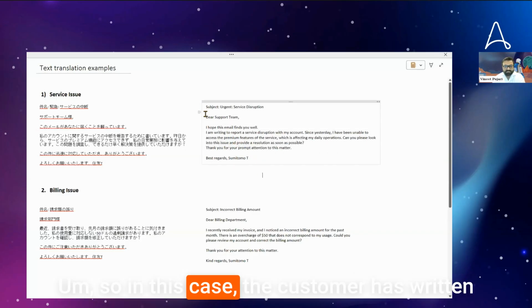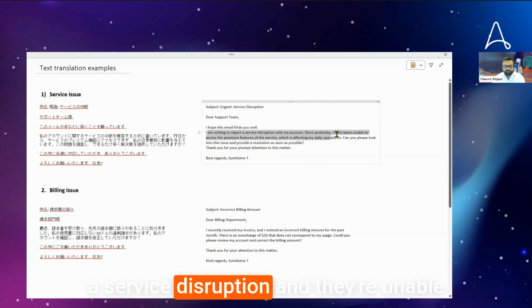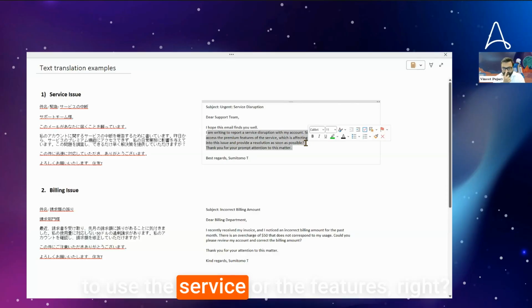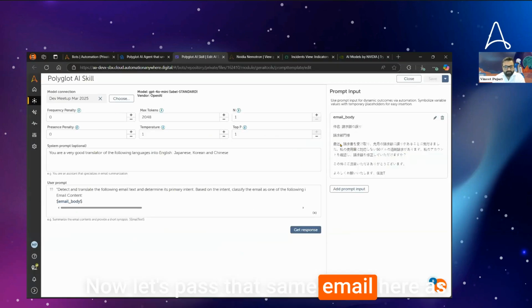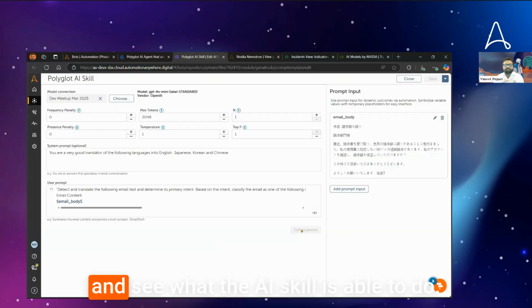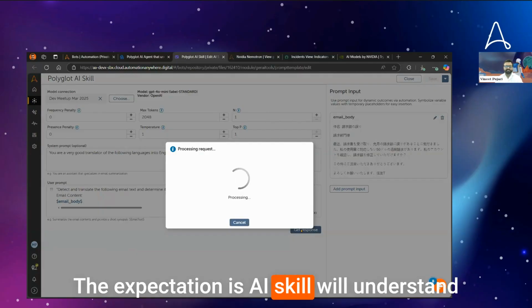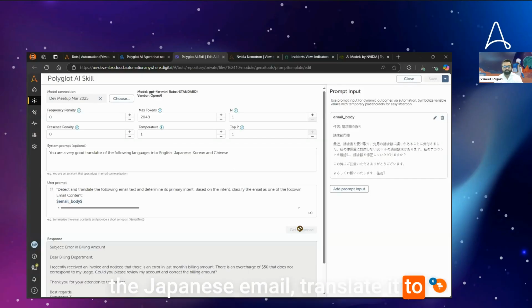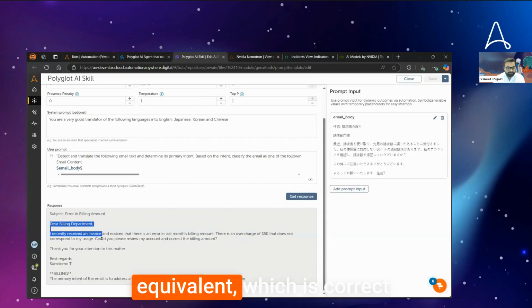So in this case, the customer has written to the support team saying there is a service disruption and they are unable to use the service or the features, right? Now, let's pass that same email here as an input and let's click on get response and see what the AI skill is able to do, right? The expectation is AI skill will understand the Japanese email, translate it to English, and also make sense of it. So here's the response from the AI skill. It says, this is the English equivalent, which is correct.